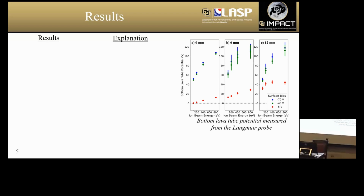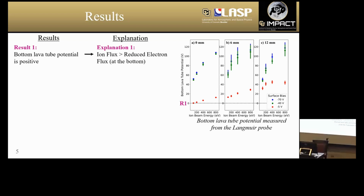So from this graph, we can pull out many conclusions. The first one is that the bottom lava tube potential is positive. What this indicates is that the ion flux is greater than the reduced electron flux at the bottom of the lava tube.